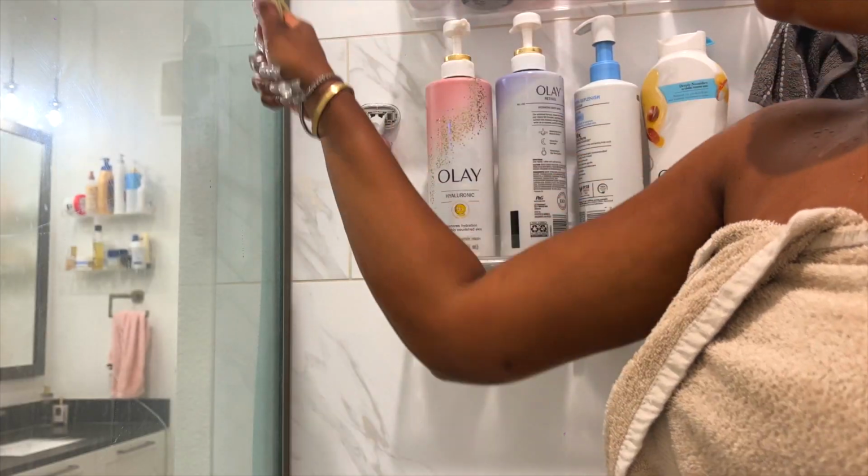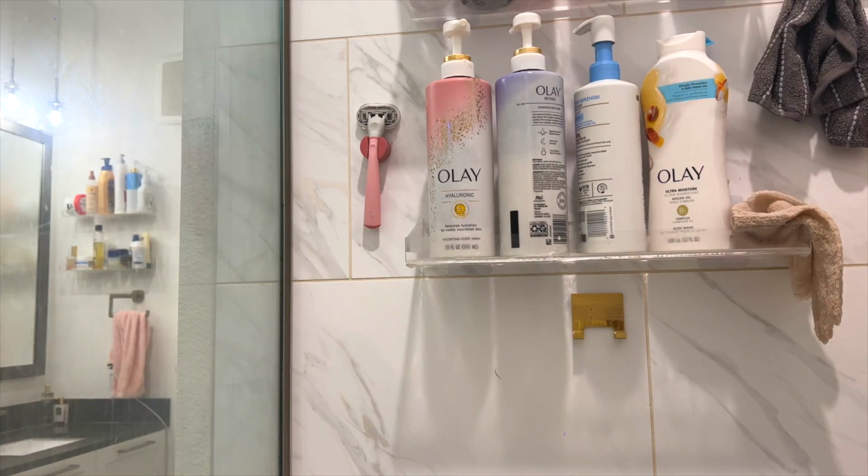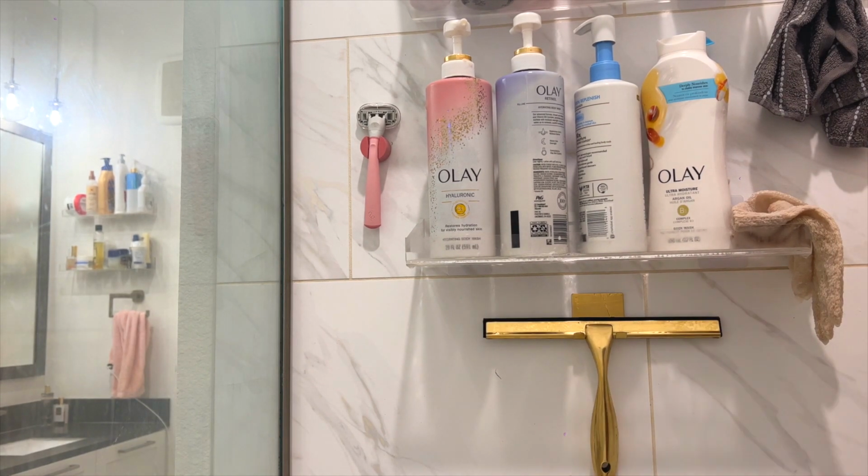Then I like to go in with a scrub. I do this like 2-3 times a week. I'm using this tropical mango one. I got it from Walmart. I don't have a scrub that I love. I just try new fragrances every time I go to Walmart. Anytime I run out, I just try a new one. So if you have glass shower doors, if you squeegee it after every shower, you won't get hard water stains.